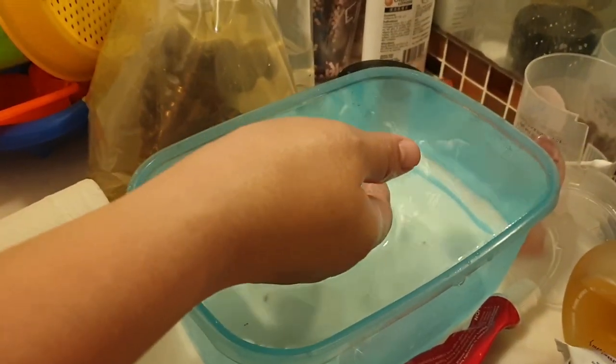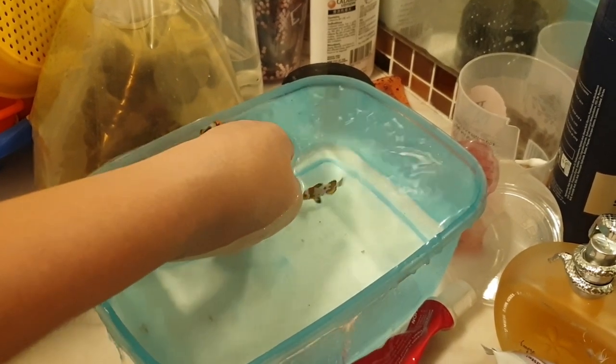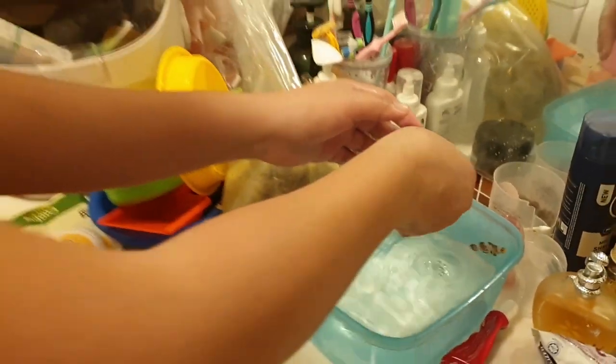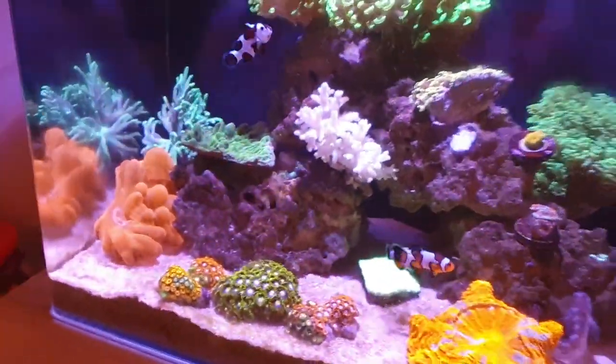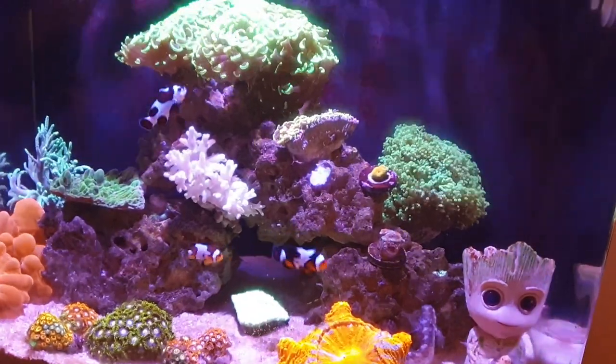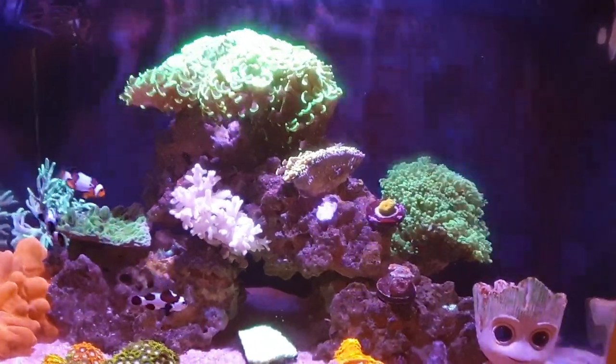Just make sure they don't jump out. See, they want to jump out already. The water is too full. Relax. They're all sensing it out. They're all thinking. Relax. They need to sense it out. You still got one more. Come to mama.